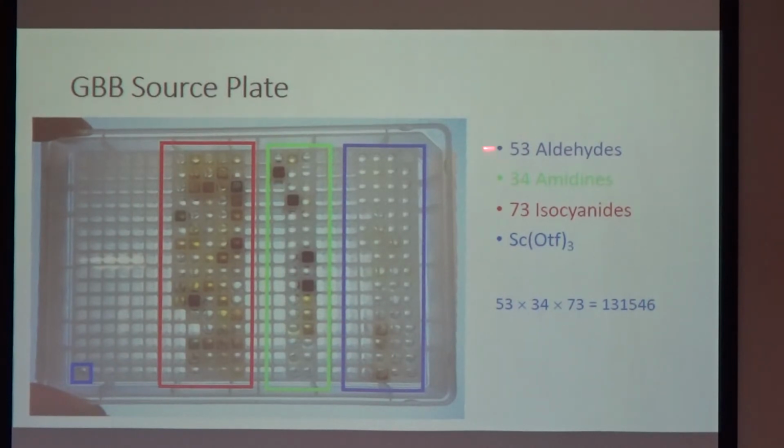Here you can see the 53 aldehydes, these are our amidines, these are 73 isocyanides, and this is the well for scandium triflate as the catalyst of this reaction. And here I again want to mention that by using these starting materials, in principle, we can have more than 131,000 compounds. So it's really necessary and important to have a randomly generated library for the product formation, and it's not possible to do it by combinatorial.